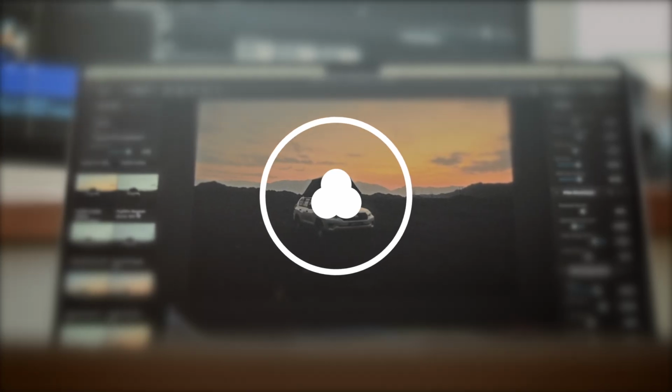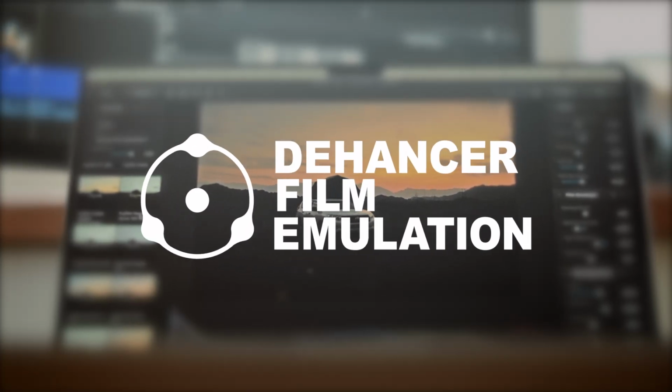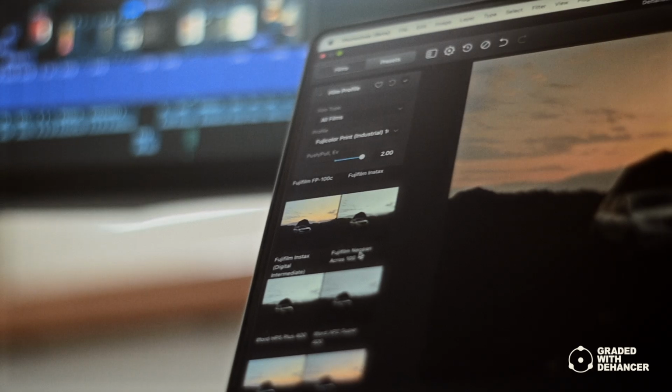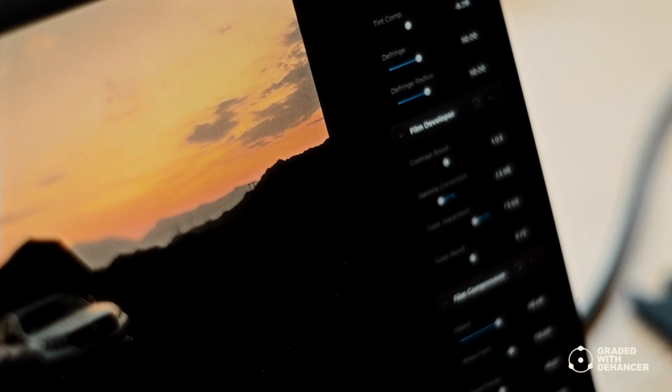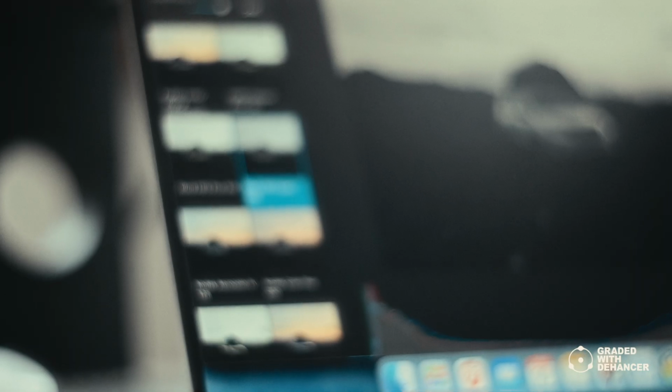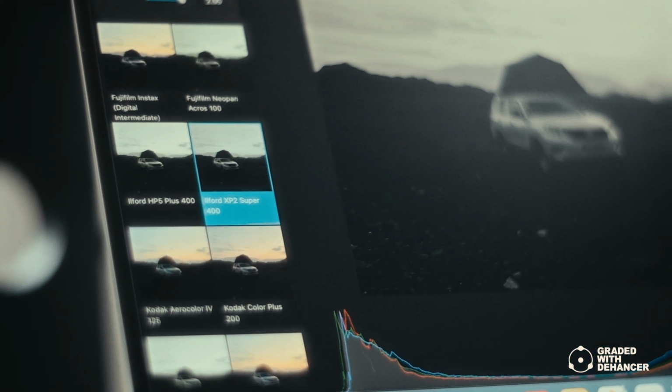Meet Dehancer, a plugin that's revolutionizing how we think about digital editing. The team sent me an offer to test their software and see if it lives up to their promises of bringing a film to digital RAW. An honest disclaimer, I was asked to give my true opinion whether I like software or not, so what you hear is my unfiltered view.